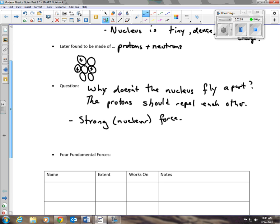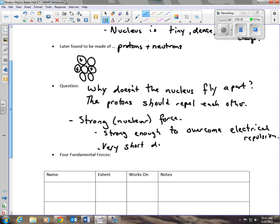force. And it has two properties. It's strong enough to overcome the electrical repulsion, but it only lasts over a very short distance. About 10 to the minus 15 meters.